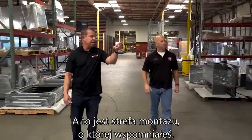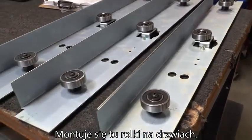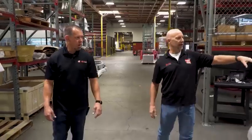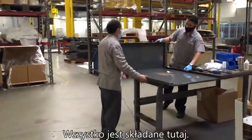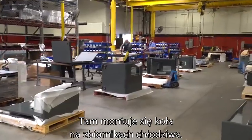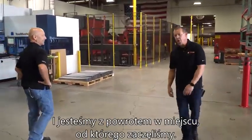So this is the assembly area you talked about. They put the rollers on the doors. Yep, like the lathe door, they'll put the liners in, they'll put the rollers on, any of that needs to get done. They'll build all that right here. Coolant tanks are over here where they put the wheels. And we're back where we started.